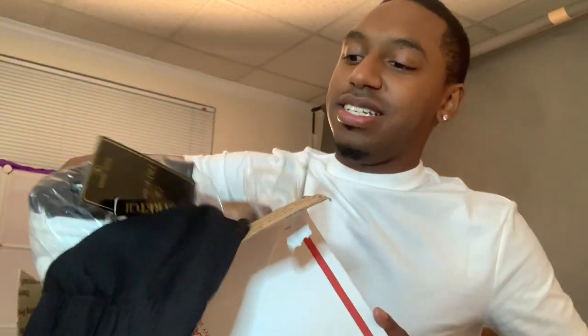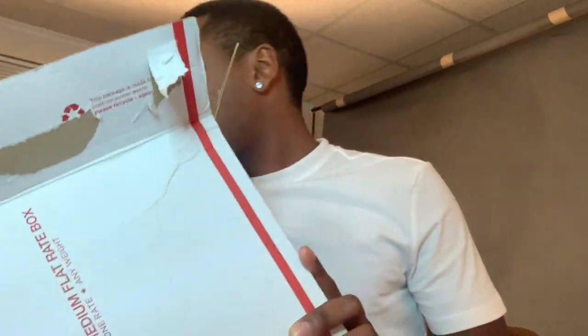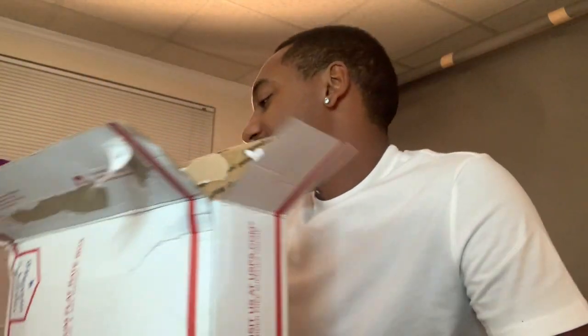It had the bags inside of the box as well, and then the shirts were out. Overall, I guess if it were a little bit more secure, then that probably would have been a plus. I gave it a 4.5 just for that. But I liked it. Overall, the haul was pretty tight.